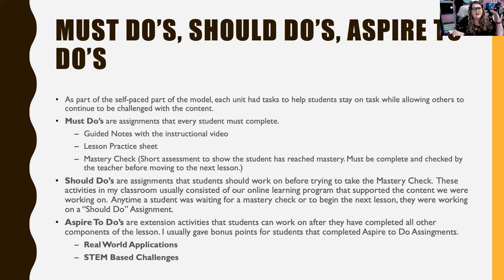Sometimes it may just be one question where they have to write a full sentence. Sometimes it might be five questions to show mastery. It's just a really short, quick checkout to see if they've got it. So it must be completed and checked by the teacher before they can even move on to the next lesson.